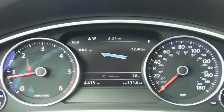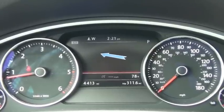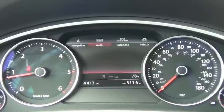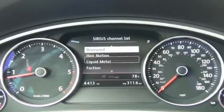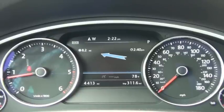One aspect I really liked was that in addition to the main screen, the driver has access to looking at different screens as well. So for example, if I want to look at audio while the person is looking at navigation, I can select through this. If I wanted to go to navigation, I can do that as well.